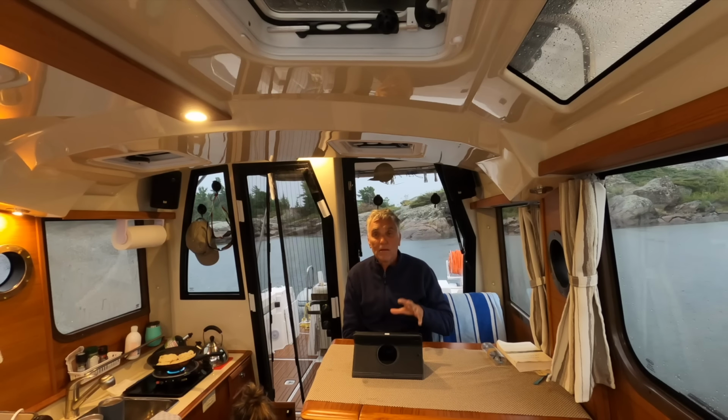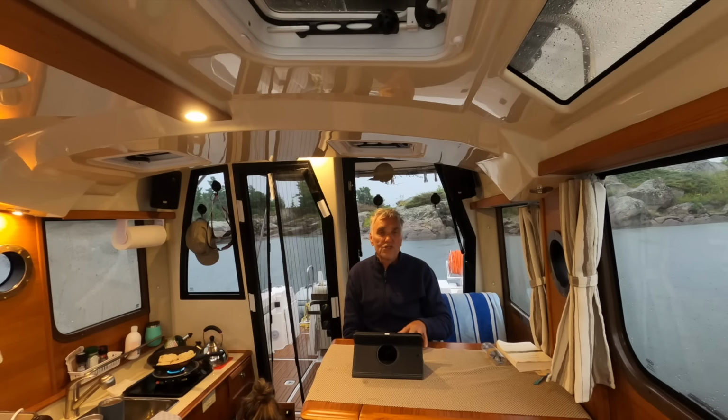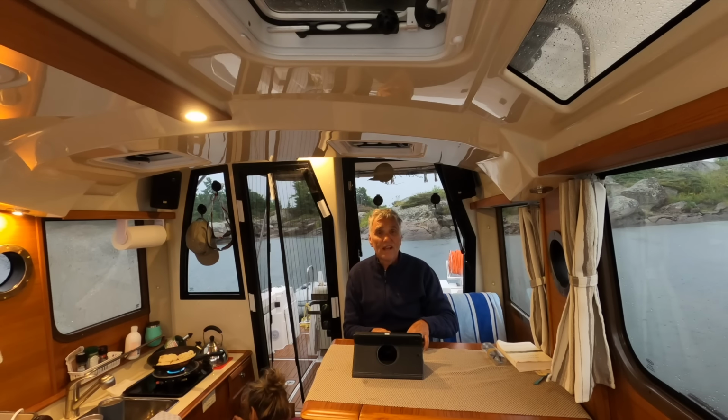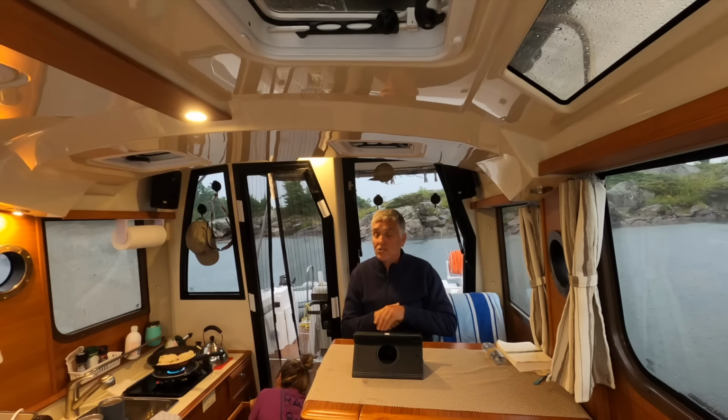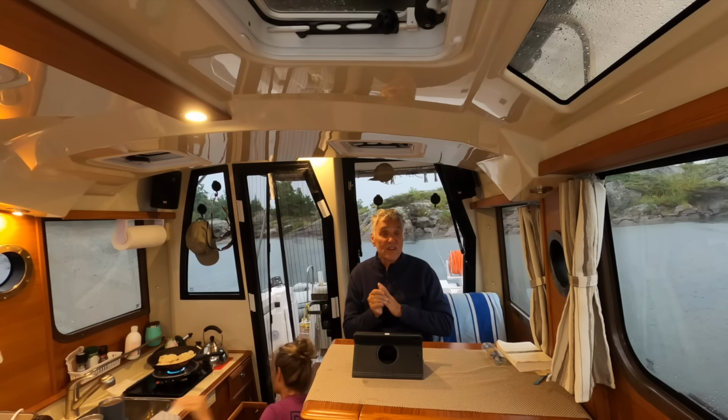It was kind of nice having a place to yourself, because once you get up into the North Channel, which is still part of Georgian Bay, it's busy. So we're probably going to stay just in the small boat channel, just because it's very attractive.